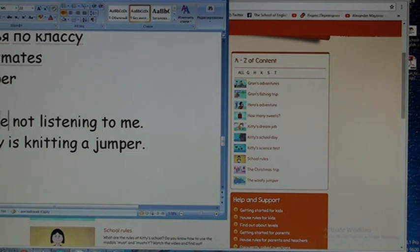Okay, so you are my assistant. Can you read these two sentences for us? You are not listening to me. Good. Granny is knitting a jumper. Thank you. And we talked yesterday about present continuous, how to make questions. Can you see the verb to be in this sentence? Where is it? The verb to be. Is. Thank you. And now make a question. Is Granny knitting a jumper?